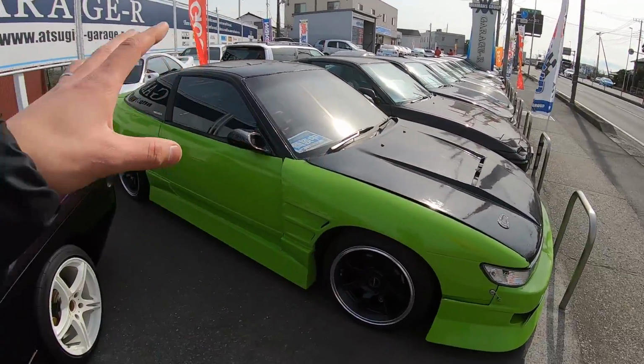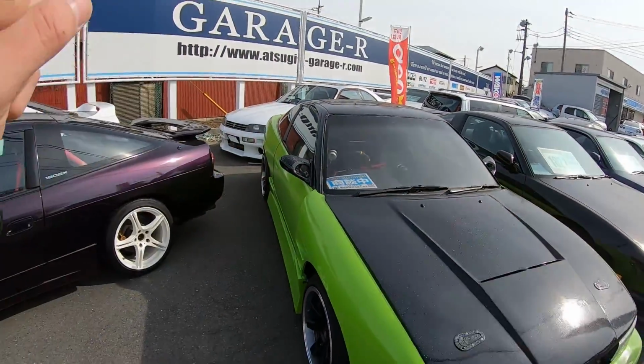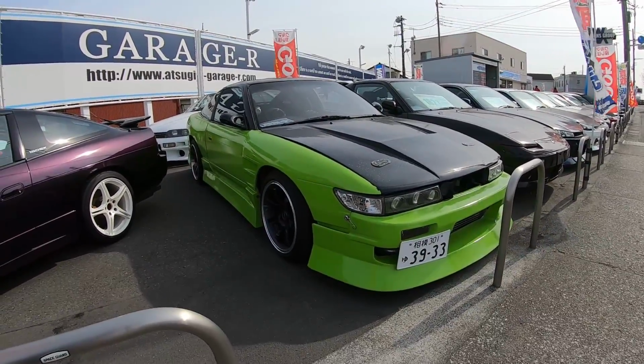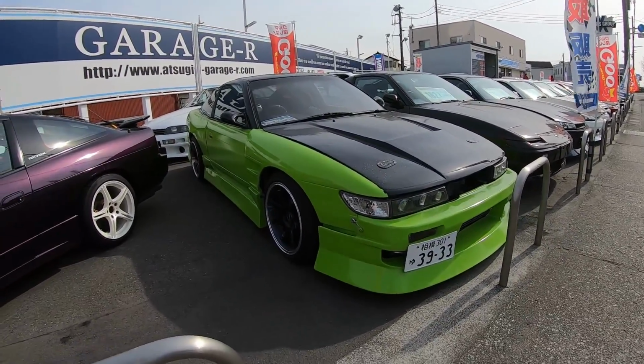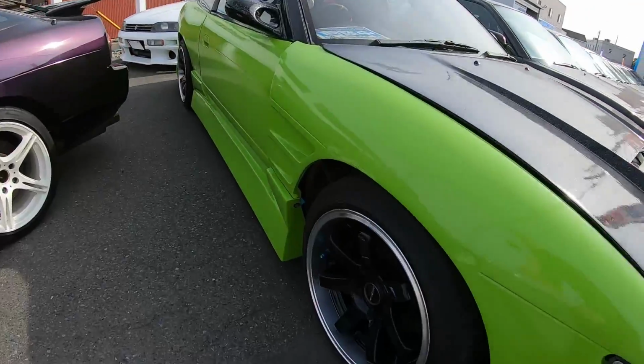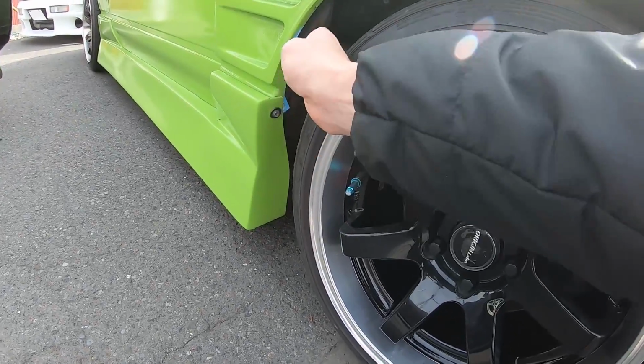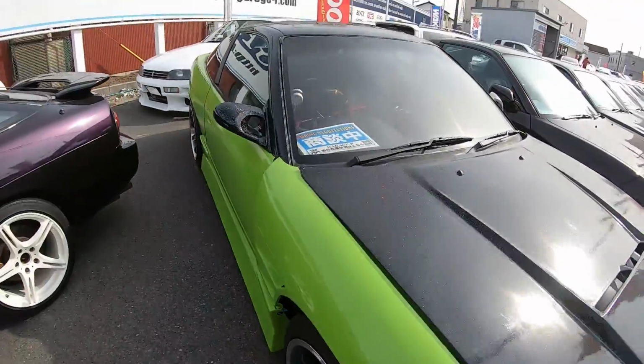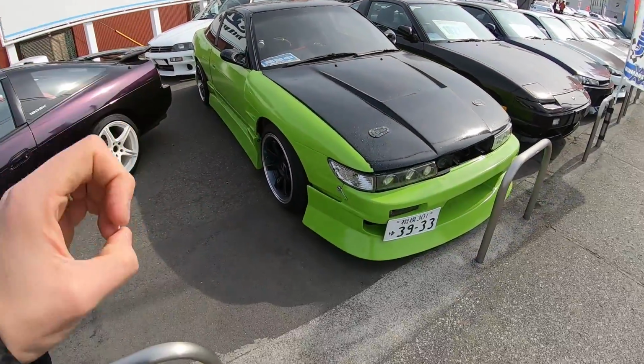I guess, it's pretty rough. You guys can see, this thing's definitely been used as a drift car or something at some point. If you look closely, you can see they're bashed in here, so you've got a little bit more room for your wheels and stuff. Looks like the loom's been tucked up in there as well. So this car's definitely been drifted, definitely.